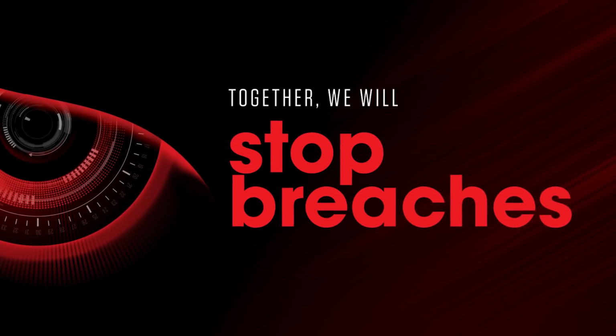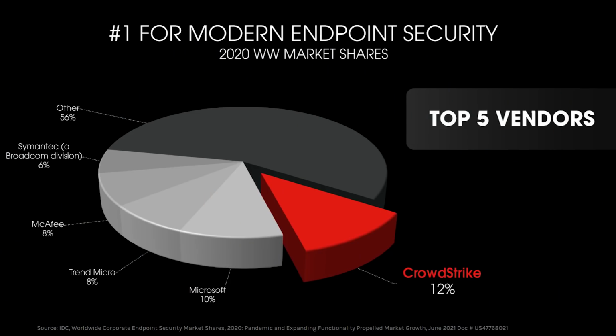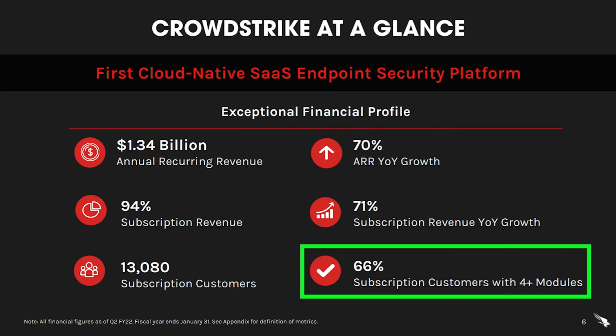CrowdStrike is a subscription-based, cloud-native, artificial intelligence cybersecurity business. Have you ever heard so many buzzwords in one go? They are the market leader for modern endpoint security, ahead of names like Microsoft, McAfee, and more. What I'm about to show you is probably one of the most beautiful slides you will see as an investor. $1.3 billion in recurring revenue. 70% growth in annual recurring revenue, or ARR, year over year. 66% of their subscription customers are signed up for 4 or more modules with CrowdStrike, aka 4 or more products and services with the company.